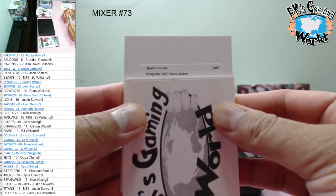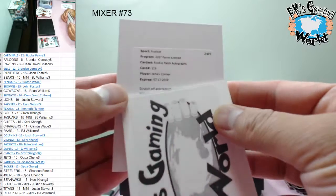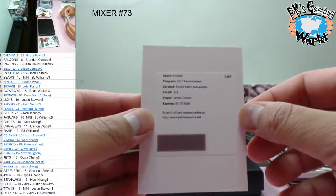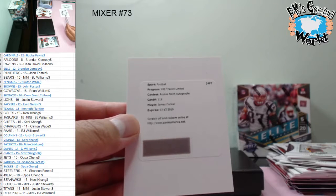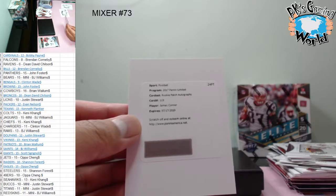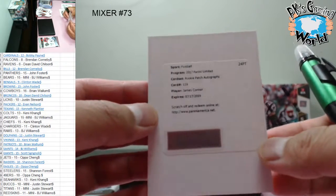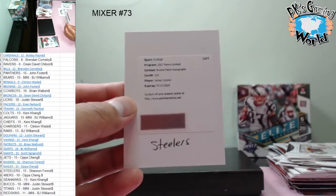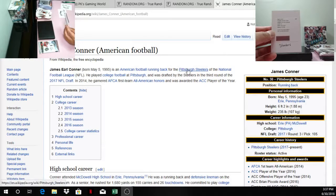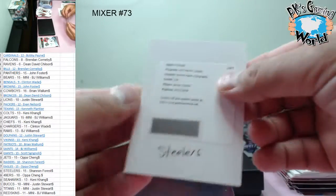So we have 207 Panini rookie patch autograph, 119 James Conner. Goes to James Conner. And James Conner is a Steeler. All right, nice hit for the Steelers. James Conner, running back for the Steelers. Right. It's a nice hit for the Steelers. Steelers goes to Shannon Forrest. Nice hit.